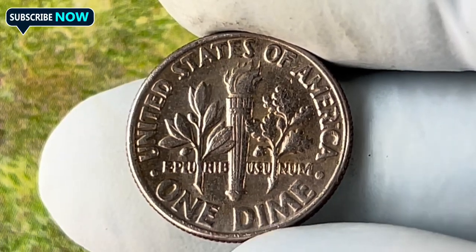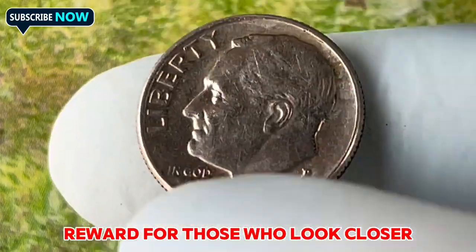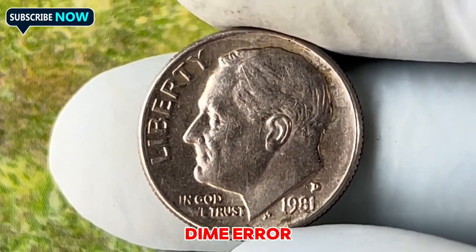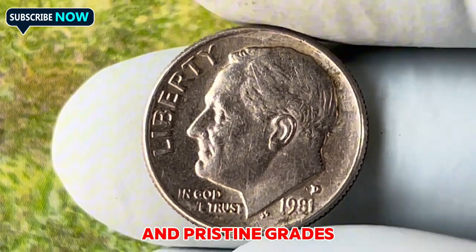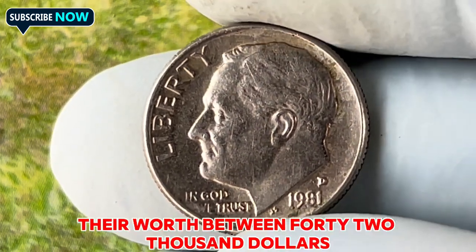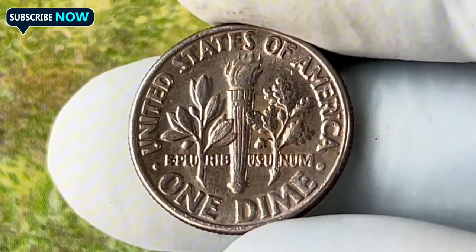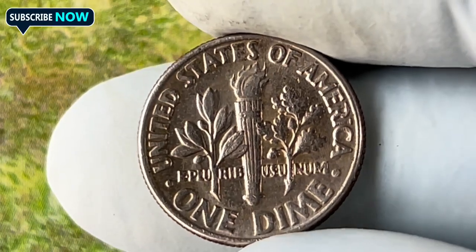They're a puzzle. A chase. A quiet reward for those who look closer, and for the rarest examples of the 1981 Roosevelt dime error, those with clear double dies, strike-throughs, and pristine grades, the market now places their worth between $42,000 and $112,000. Proof that even the smallest coin can hold the weight of history, mystery, and value beyond imagination.